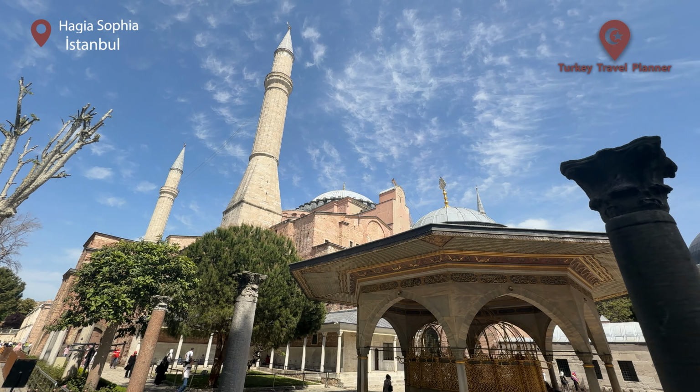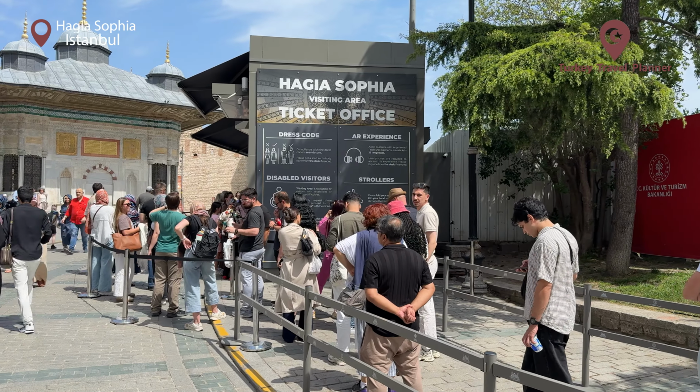First stop, Hagia Sophia. So for the Hagia Sophia, you have to wait and buy your ticket in this line. It's not even long today. I can assure you, that line is way longer normally. But with MegaPass, you just go right away with your QR code. That's so easy. I'm gonna show you now.